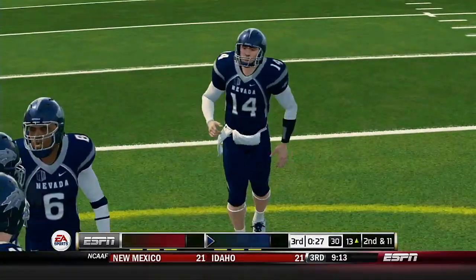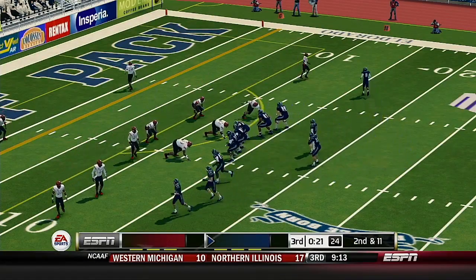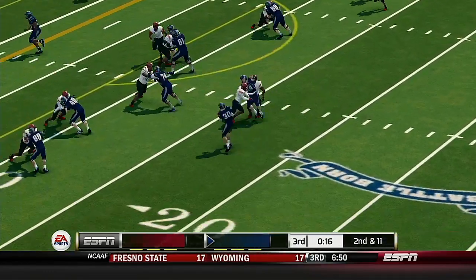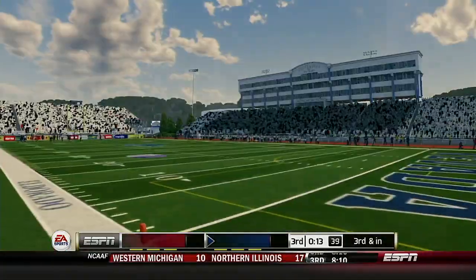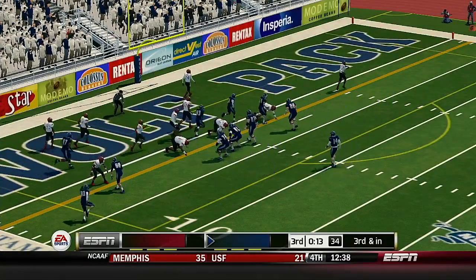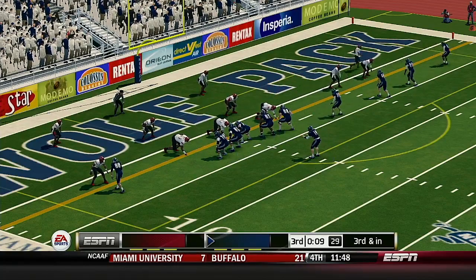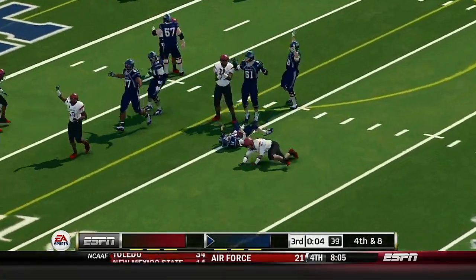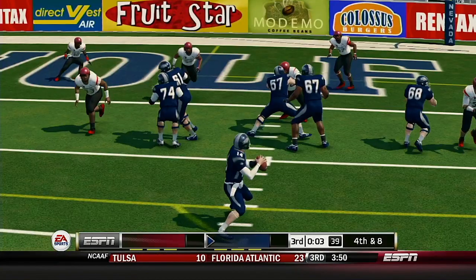That'll bring up second and 11. Second down and 11 yards to the sticks. Ball on the 13. He laterals the ball. And they push him out at the 2 yard line. Five wide. And he's going to be sacked for a loss. Loss of 8 yards on the play. That makes it fourth and eight.